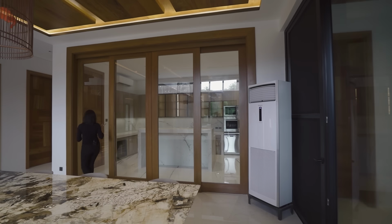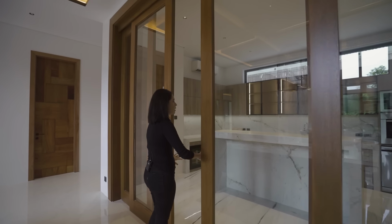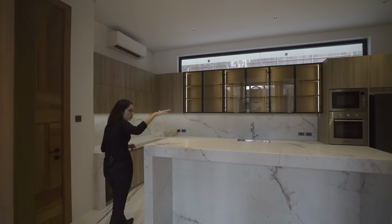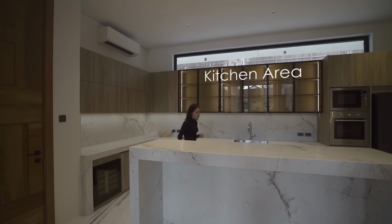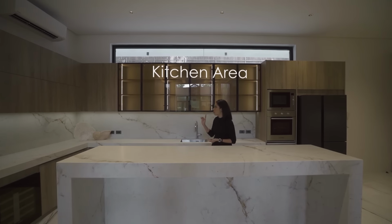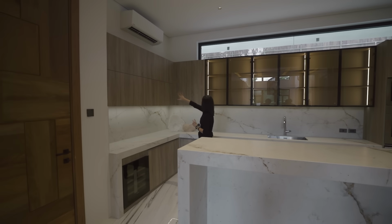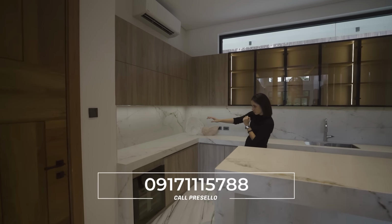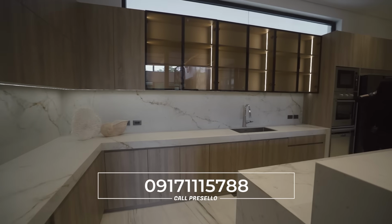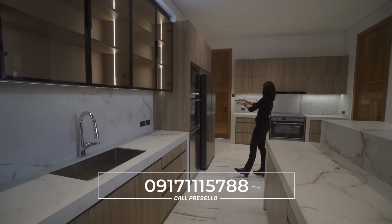All right, and then in front of your dining area, you have your enclosed kitchen. So you have a bar right here in the center, also acts as your island counter with storage on this side. And then you have storage all around. Wow, that is a very cool aircon. Like, it's very cold. So you have storage up here for the cupboards. You have your wine chiller down here, sink on this side, and then your built-ins. So your oven, your dishwasher, and your microwave, and then your refrigerator right here.